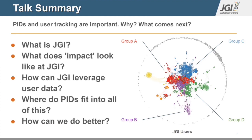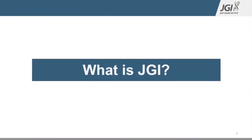So the topics I'm going to cover today include a real brief description of JGI's service model, some examples of impact narratives that we can discover, some examples of internal analytics that are enabled by improved connectivity, and how persistent identifiers help enable these things, and then finally a short discussion on why persistent identifiers aren't necessarily a silver bullet in all of this. So let's get right into it.